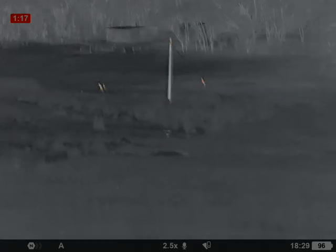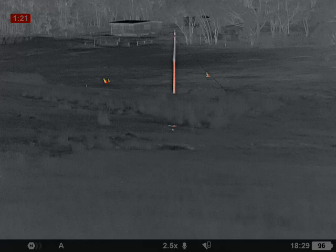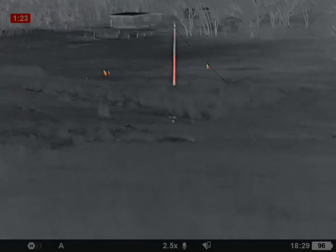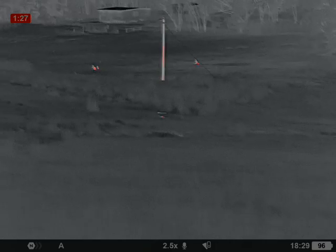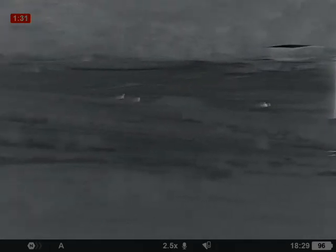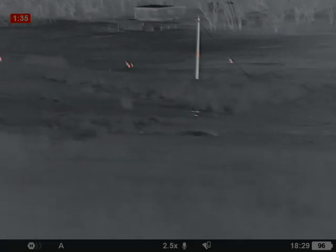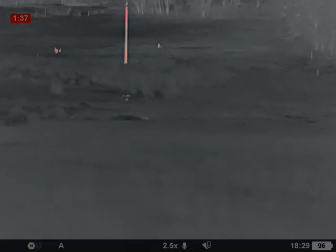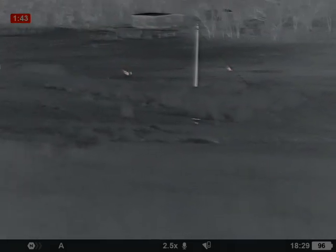Back to the thermal, so we can see those 2 rabbits with the heat signature laying there waiting, so I don't even really need a torch to go find them, although of course I have a torch on me. Plenty of kangaroos in the distance. I'm very familiar with this property, so I know what to shoot, what not to shoot. That's the neighbour's yard, there's rabbits there, cannot shoot it.